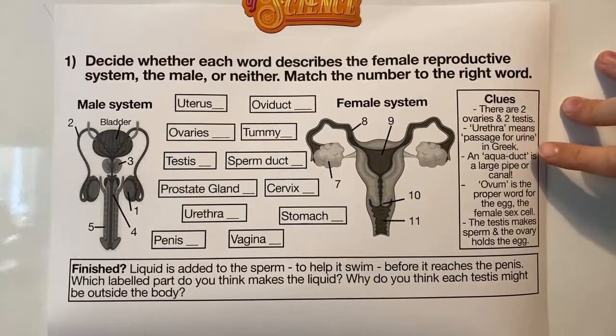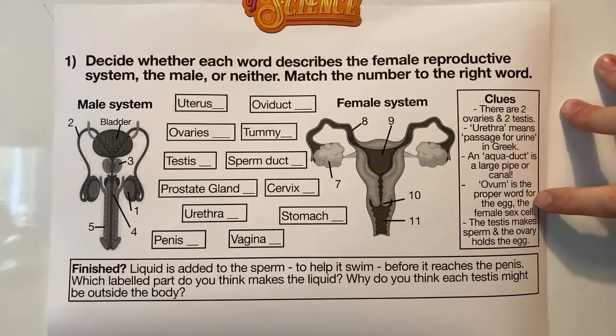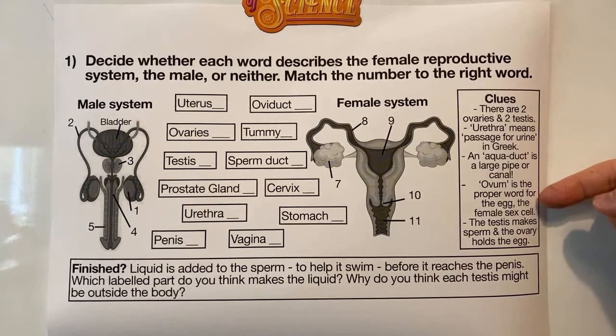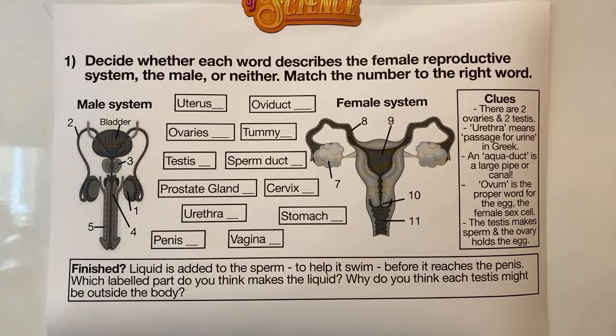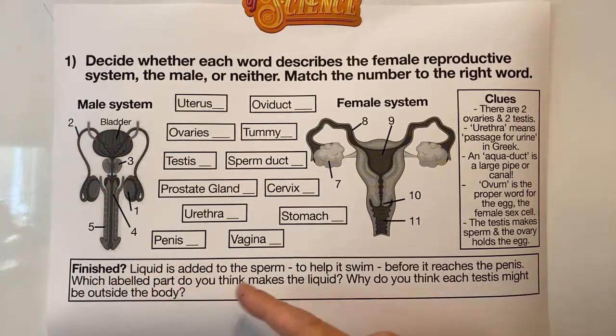Urethra means passage for urine in Greek. An aqueduct is a large pipe or canal. So if you see the word duct anywhere, it might have something to do with like a pipe. Ovum, I don't think we used this word in the first lesson, but ovum is the proper word for the egg. So the female sex cell, its proper word is ovum. So if you see anything that looks a bit like ovum, that's a clue. And if you get through all that, if that's just too easy, then I've got you an extra task at the bottom here. Liquid is added to the sperm.